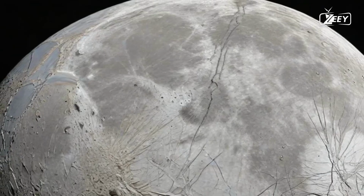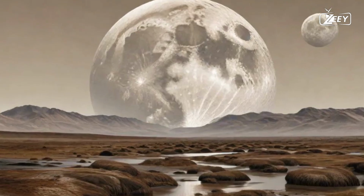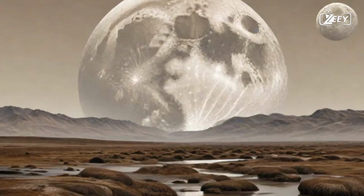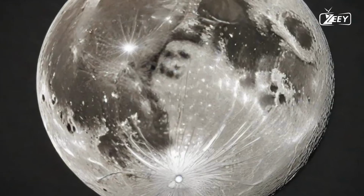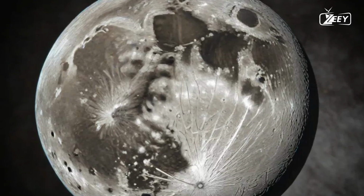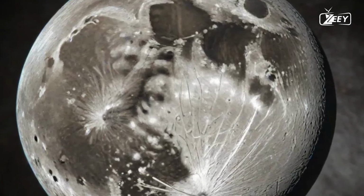Clipper's job is not to find life, but to determine whether Europa could support life. It will search for organic molecules. It will measure ice thickness. It will analyze the composition of the ocean and the potential for chemical energy. It will be our most detailed look yet at this mysterious moon, and it may help us answer one of the greatest questions ever asked.